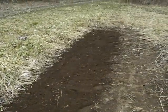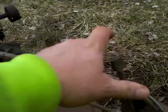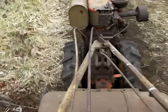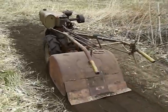Fills up a nice swath. And I didn't even have the throttle opened up that time. Like I said, hard to do this one-handed, but now she's chilling. There you go. Don't even need to handle it.